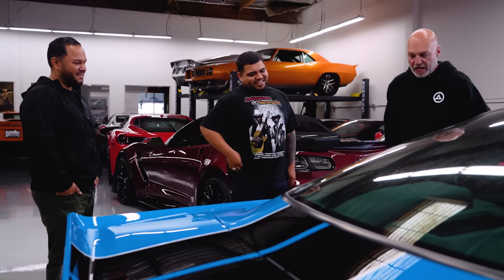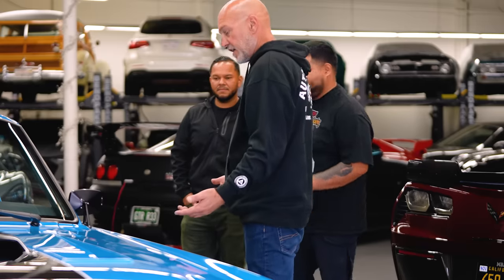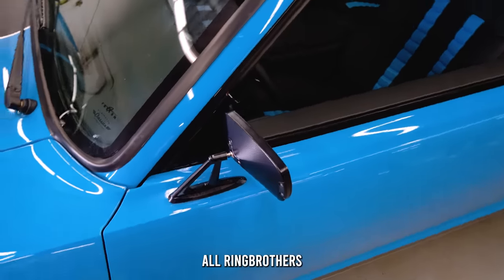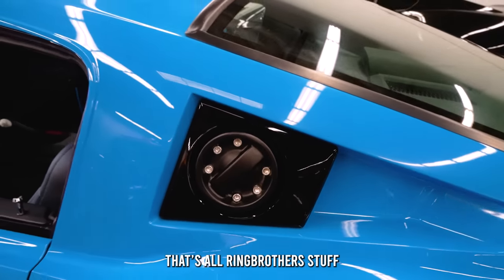And I'm not asking you to mention dollars. It's just, as we keep going through and finding things like this, the metalwork on the car, the components that make up the car, even down to the choices you made here on your door handles and mirrors, which are super important. All Ring Brothers. I feel like all the aesthetic stuff, like the things on the hood, door handles, the gas caps. That's all Ring Brothers.